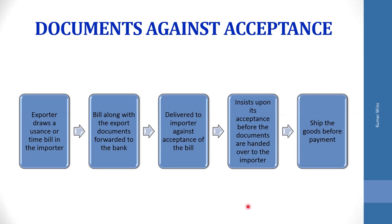Another risk is the transfer risk. Imagine there is a shortage of foreign exchange in the country of the importer. This type of situation may be very risky for the exporter. However, this kind of risk can be minimized or mitigated by taking recourse to an export credit insurance policy. Okay.